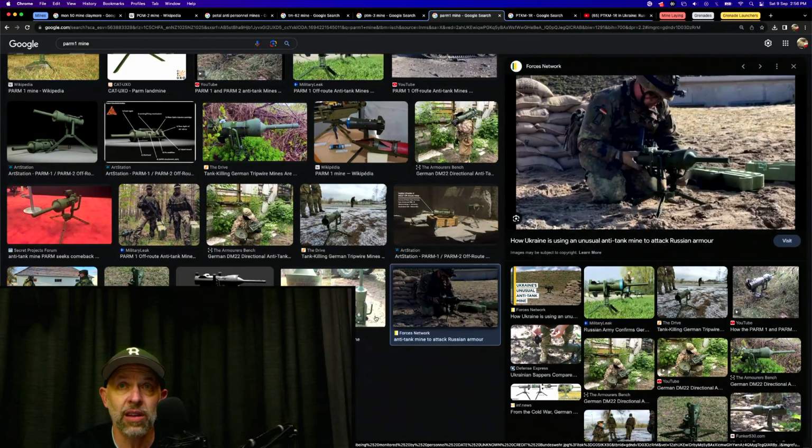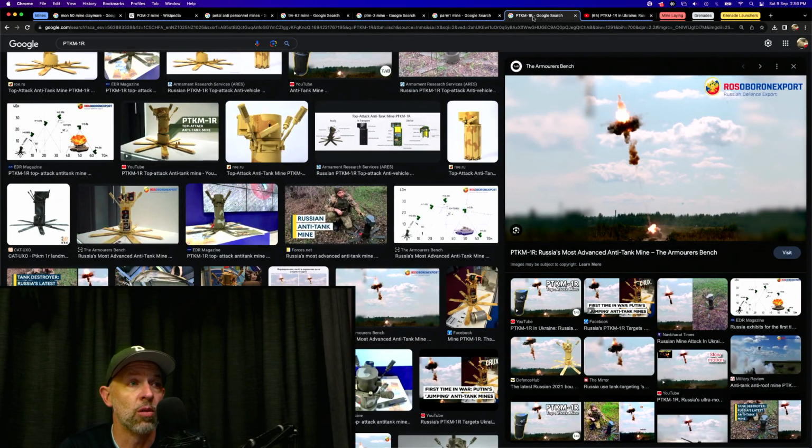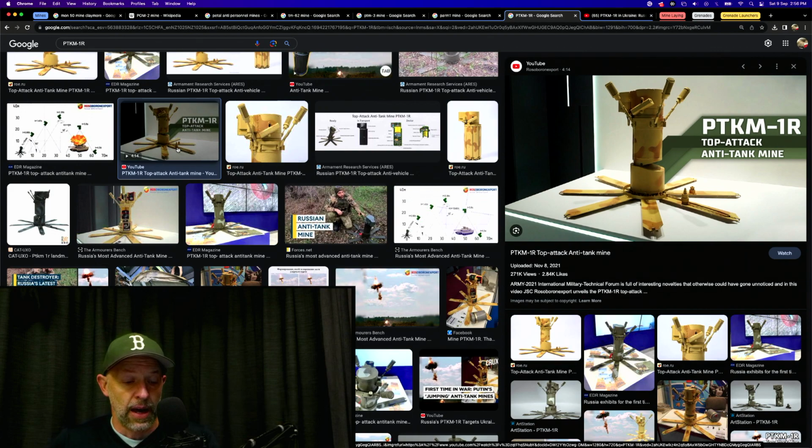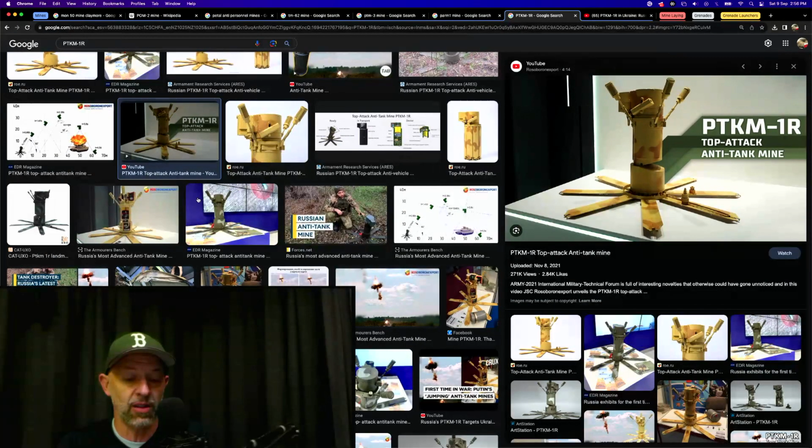Now, this next mine that we're going to talk about was one that really, for whatever reason, caught my attention, and hopefully I've got a little bit of video I can just show of this in a moment. But let's just have a look at these here. Looking like something out of Star Wars. The PTKM 1R Top a Tank anti-tank mine. Now, this is some advanced mine technology.